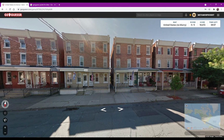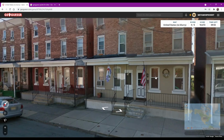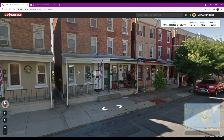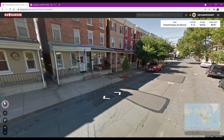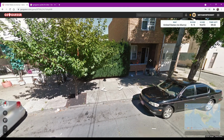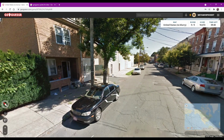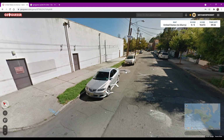Okay. This feels more mid-Atlantic / southern to me. This being the Carolinas or whatever wouldn't surprise me. Is that a yellowish license plate? Can't even tell. I hate the blurry. They do have, yeah, it's a yellowish license plate, and they do have front plates. So maybe it's further north than the Carolinas.